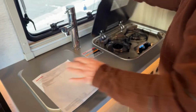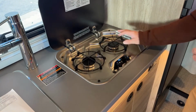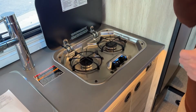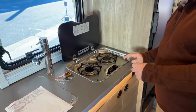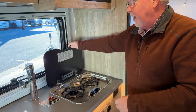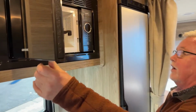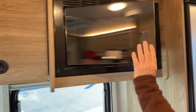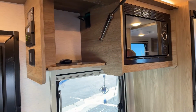And over here, I like having the propane stove. I think it's easier to control the heat, and it's just what I'm used to cooking over. So I actually prefer these over the induction. Some of the models will give you a single induction. Some actually have an induction and one propane burner, but this is a good setup. And then, of course, right up here, we do have our microwave. Next to the microwave, we've got another storage area up here.